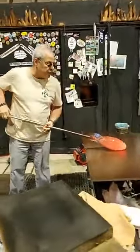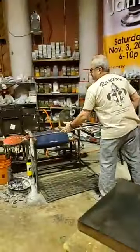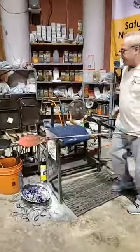So I'm using the marver to cool that bottom tip so that I don't blow through the bottom.